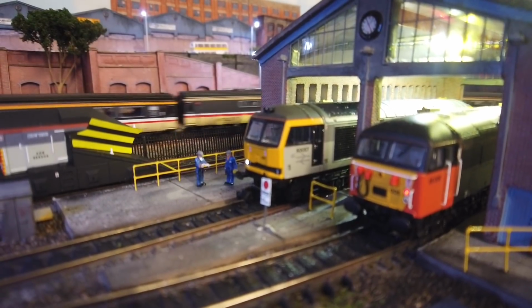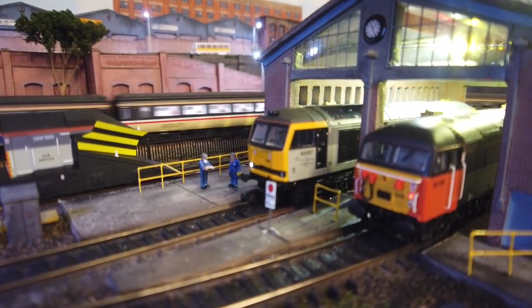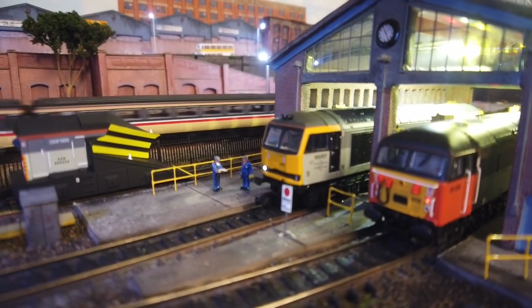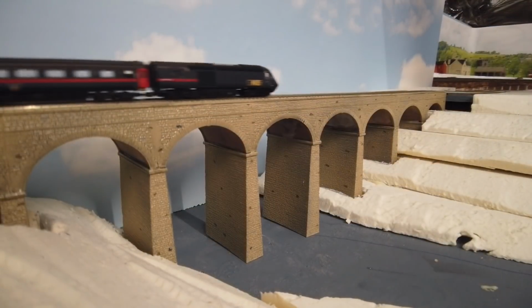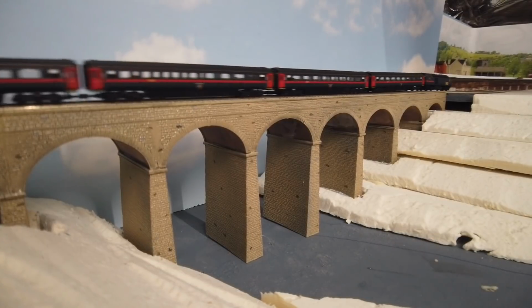and then he's got so much stuff planned, like a river scene with a viaduct and a heritage station. They're just some of the things he's got planned. I don't want to ruin anything for him, so that's all I'll say for now.